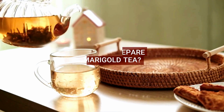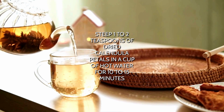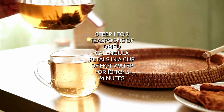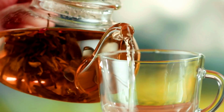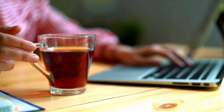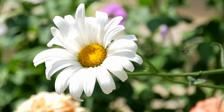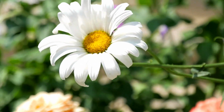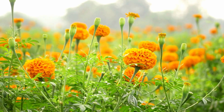To prepare marigold tea, steep 1 to 2 teaspoons of dried calendula petals in a cup of hot water for 10 to 15 minutes. Strain the petals and enjoy the tea. You can drink it 2 to 3 times a day, starting a few days before your menstrual cycle and continuing throughout to help manage menstrual cramps. Avoid its consumption if you are allergic to chrysanthemums, daisies or ragweed, since marigold belongs to the same family and shares its components and characteristics.